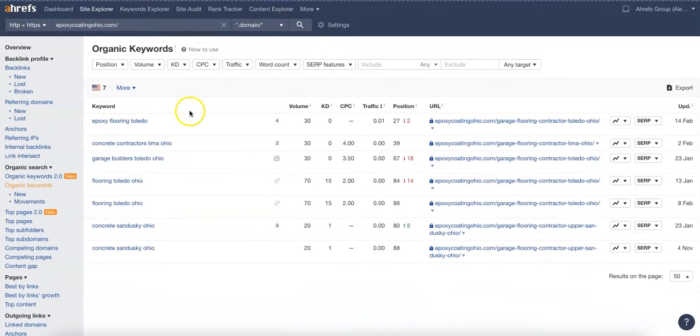But over here at Epoxy Coating Ohio, Epoxy Flooring Toledo, you can tell that gets searched for 30 times a month. It's not hard to rank for at all, keyword difficulty of 0, and they're in the 27th spot for that. So if you're open to doing some work in Toledo, there's definitely a lot more traffic up there. Still not a ton, but there's more than there is in the Findlay area.